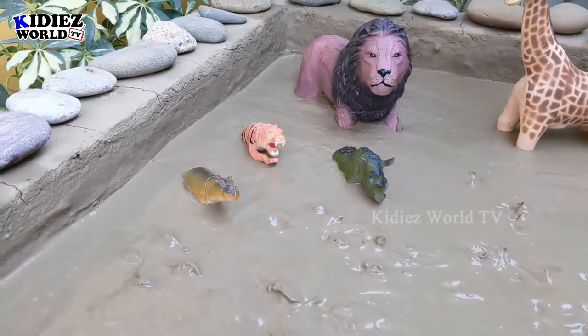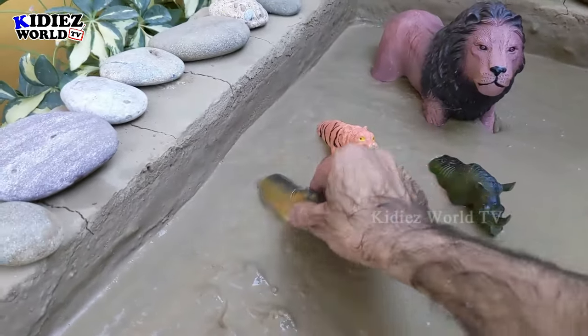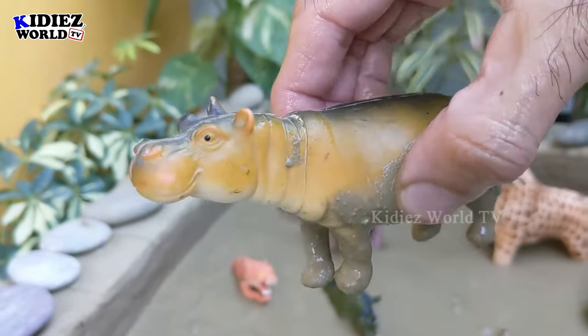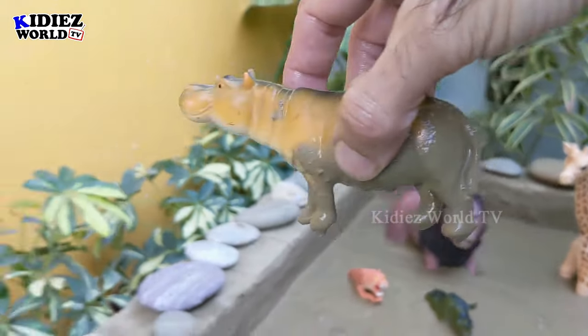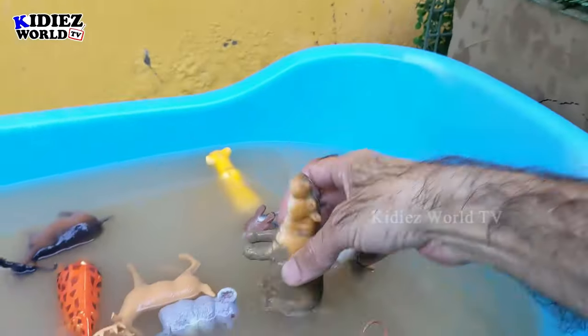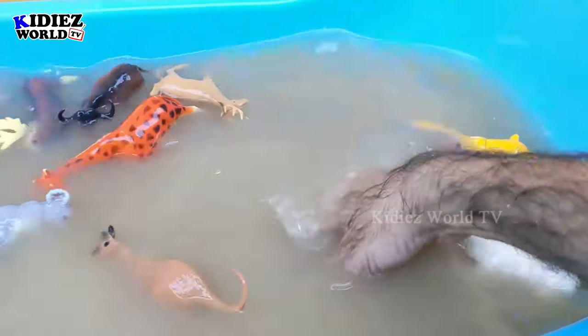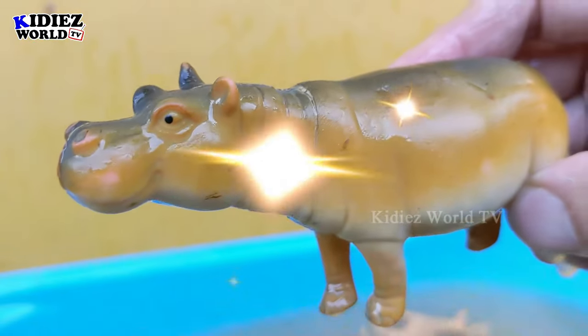Let's check out the next one, and we have a hippopotamus, the mighty big one, very huge and very cute and very dirty as well. Let's wash him. Here we go, hippopotamus.